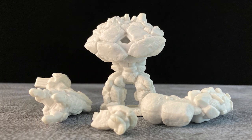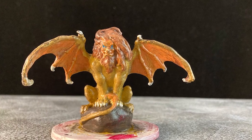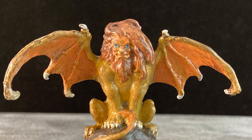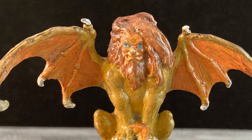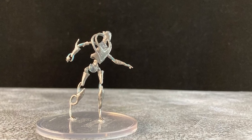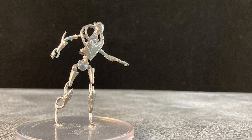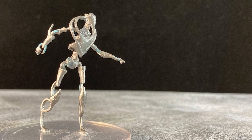I'm going to make short work of this guy. Here we have what I believe is a Descent First Edition Manticore with a dodgy paint job. The kind of paint job that stays a little sticky. So I'm going to have to strip this beast down. This is another Wizkids pre-painted miniature. Something called a Metallic Peacekeeper. They are created by metallic dragons to guard the good folk of the Forgotten Realms.